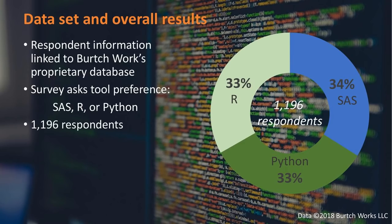Before I get into the details, it's probably worth reminding everyone that this survey has been performed since 2014. Originally, the goal was to compare the use of SAS versus R, and then it was modified in 2016 to include Python because of the popular demand.